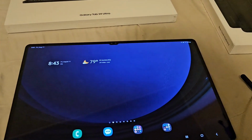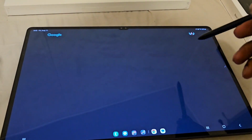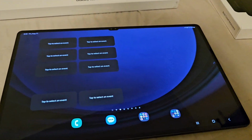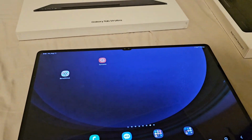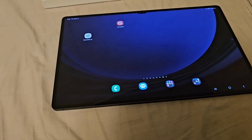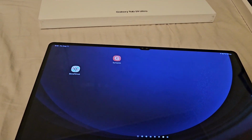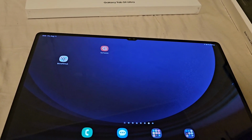Alright guys, the tablet is now set up. All my apps have been downloaded. Oh nice, cool. Yeah, it moves smooth. I gotta personalize it more. But it works smooth. Something I discovered is that this normally uses a 45 watt charger brick, and I didn't know because obviously in this thin box it did not come with it. So I'm gonna have to go and get one.